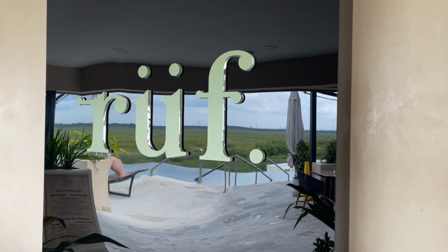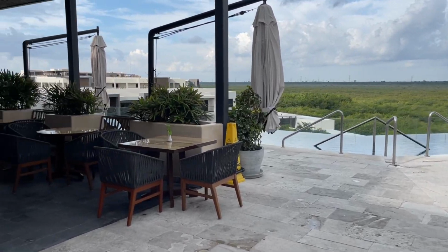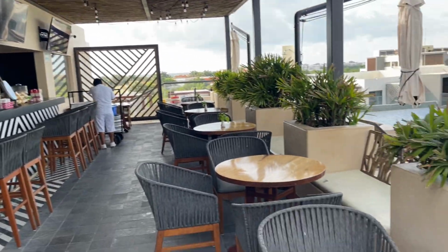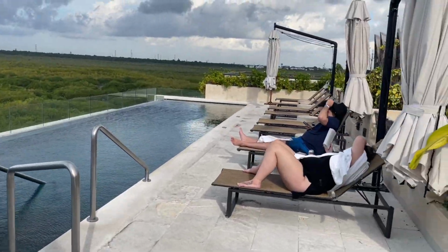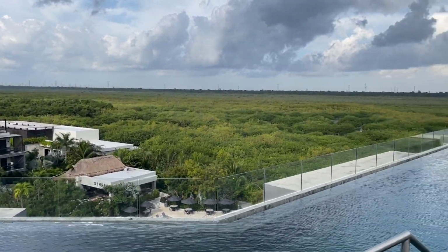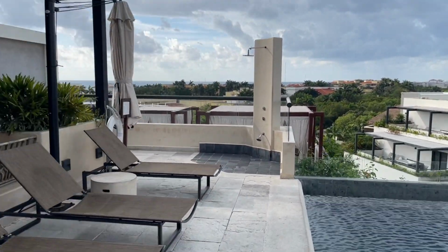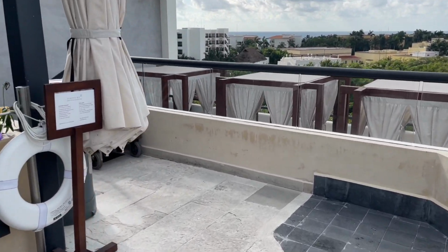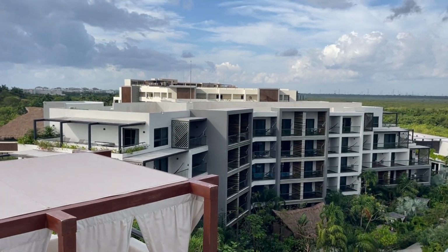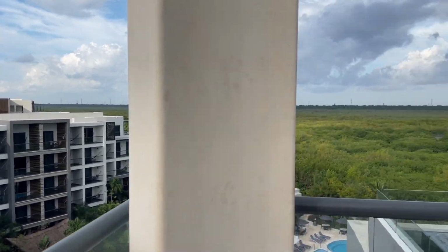All right, here we are at roof number 1. It's got a great view. Bar, fully stocked bar, and TVs. Two loungers. Again, nice view. More pool loungers, a shower. A little seating area down here. Some first come, first serve cabanas. More seats. That's the view looking out towards the rest of the resort on the other side of the road. And the mangrove view.